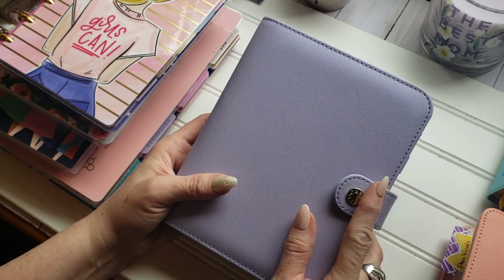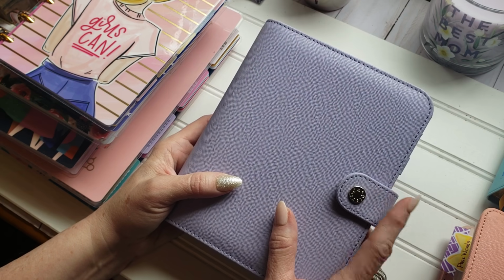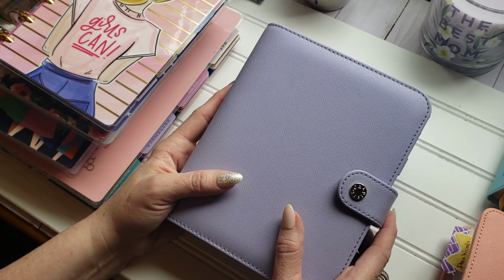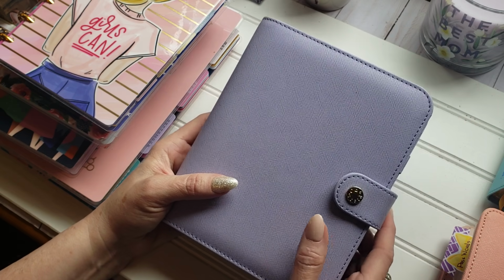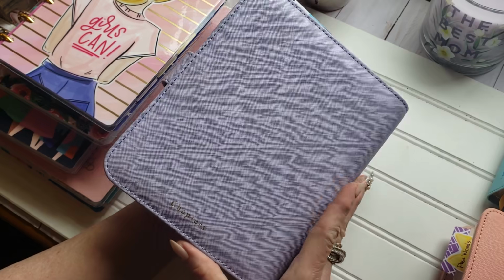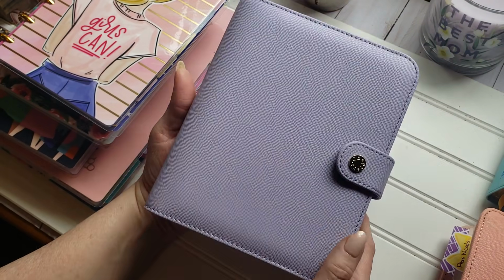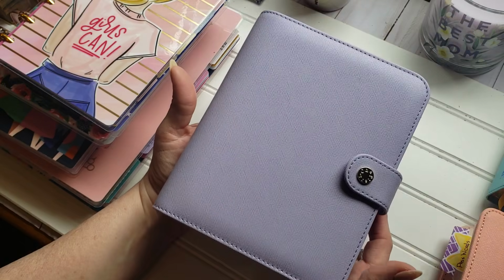And it's regular $65, and they've got it on sale right now for $40. But I looked at my invoice, and I only paid $20 for mine. So I am thinking I must have had some kind of coupon or a code or something that I was able to slap in there. So basically, I got a $65 planner for $20.